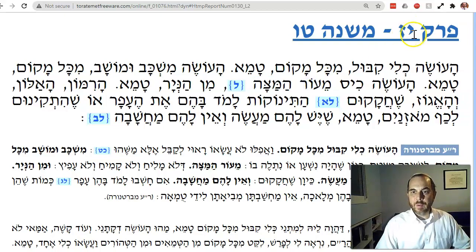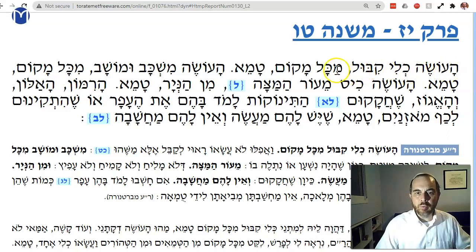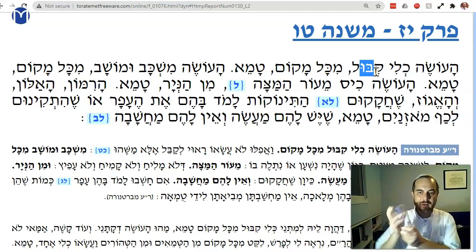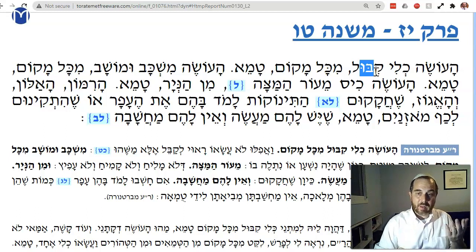We are on Masechet Keilim, Perek Yud Zayin, Mishnah Tedvav, the 15th Mishnah of the 17th chapter of Masechet Keilim. It's a long chapter. The Mishnah is, again, sort of summing up different rules. Really interesting. Ha'oseh kli kibul mikol makom tameh. If you make a clay kibul, as we said, anything that can hold something, then it's tameh.